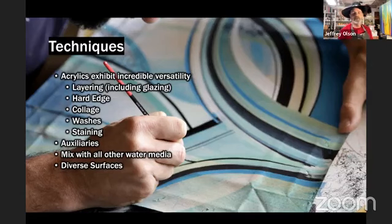And then I mentioned briefly the amount of surfaces is almost infinite. The really only thing that you can't paint on with acrylics is anything that has oil or too much dust or debris on it, something that would prevent it from getting its hooks in or making a solid bond with the ground. So almost anything, canvas, wood panels, metal, brick, mortar, you name it, you can paint on it with acrylics.